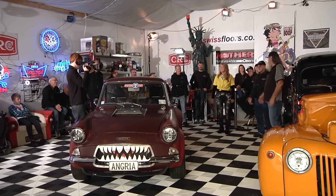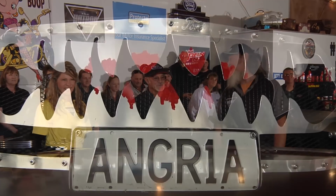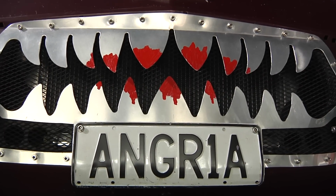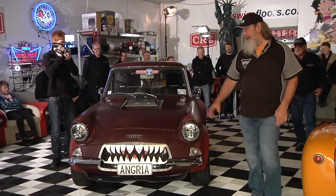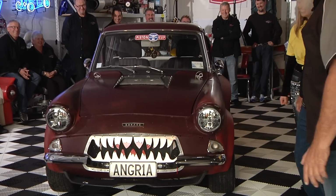Hey, Lance. How you going, Doug? Here I am with Lance, and we're here with Lance's 1967 Anglia and Jenny. Lance, I saw this down in Hamilton at the Ford Day a few weeks ago. The license plate, Anglia, and your front grille says it all, doesn't it? This thing looks like it's bitten the butt of something. They got a little too slow in front of it.